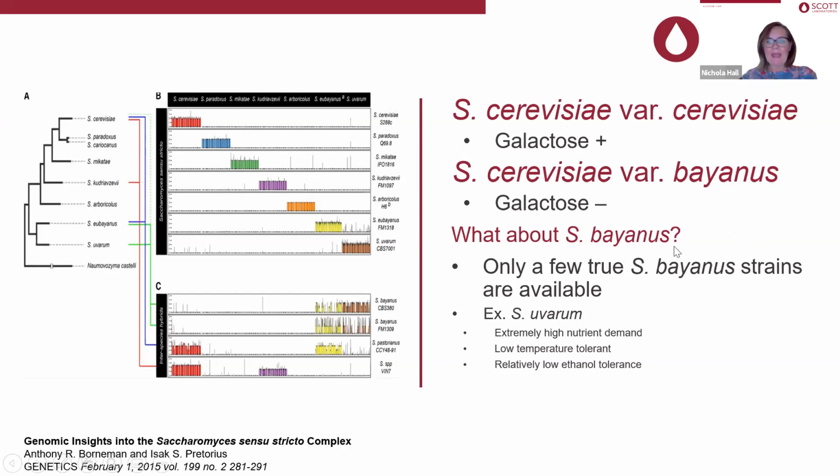So what about those uvarum from back in '98 when we had those? Well, a lot of them have been reclassified, and only a few very true bayanus strains exist and are available. They're extremely high in their nutrient demand. They have a very low temperature tolerance and relatively low ethanol tolerance. So in today's nomenclature, we talk about cerevisiae or cerevisiae bayanus, or in Europe they'll call it cerevisiae galactose positive, cerevisiae galactose negative. So for me, it's not a huge point that I make.